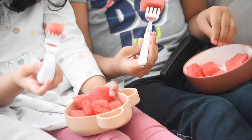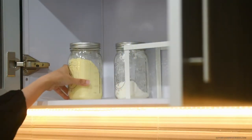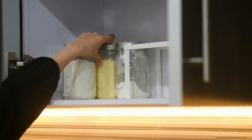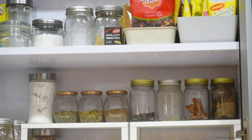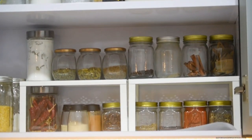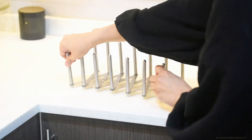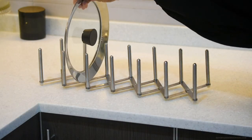After lunch, we had very sweet watermelon. And then I got into the kitchen to do a deep cleaning of my cupboards and the fridge, because I always like to clean the entire house so that we can come back to a very clean house after our vacation. I bought this lid organizer from IKEA and it is so good.